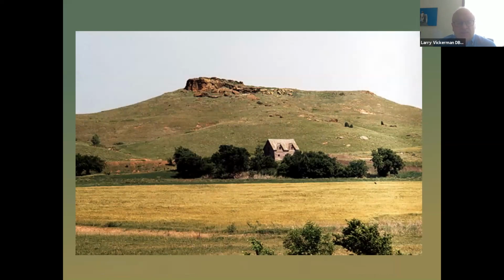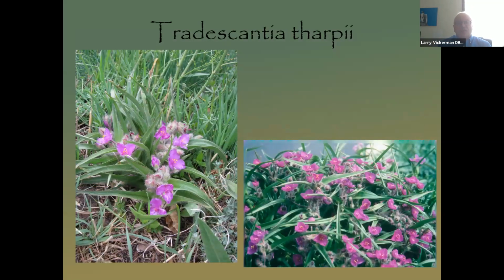Moving farther east, we get into some of the sandstone formations of central Kansas. This is Coronado Heights. It's a province just south of I-70 before you get into Salina, Kansas. And it has its own unique group of perennials that occurs on this sandstone formation, pretty much surrounded by heavy clay soils. And one of those is Tradescantia tharpii.